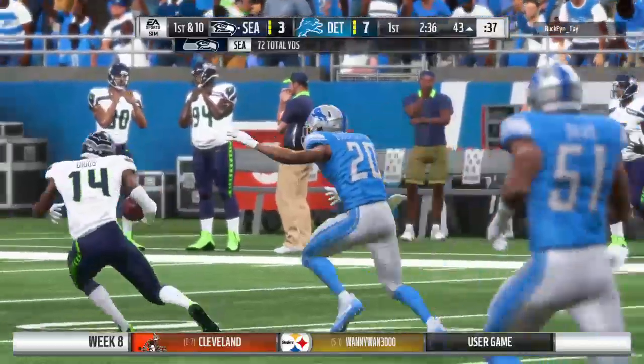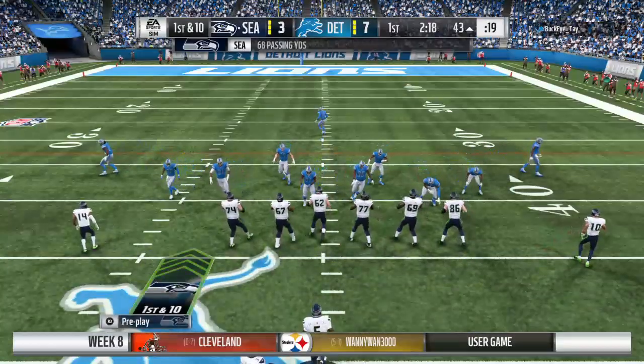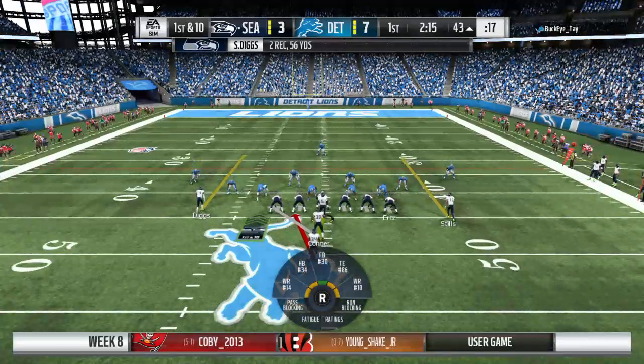We'll see. A gain of 32 that time. Well, partner, I'm not sure how this drive's going to end, but how about the way they flip field position there? A nice attacking play that picked up a heck of a chunk of yardage.